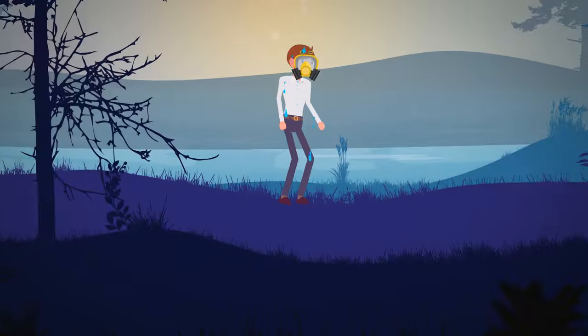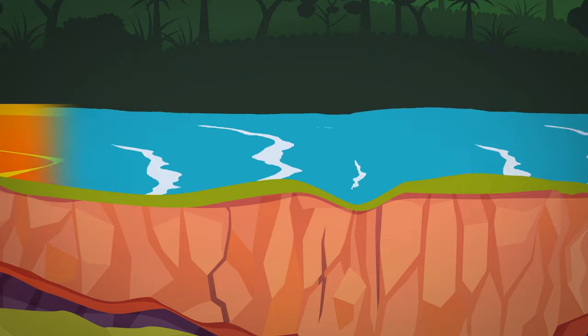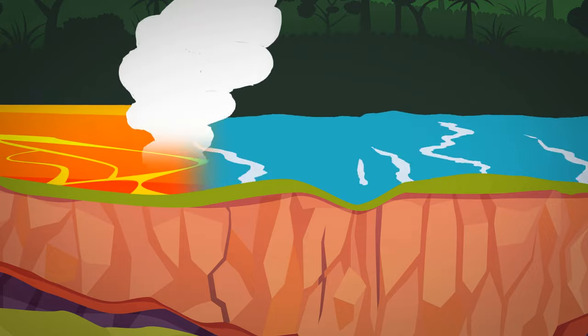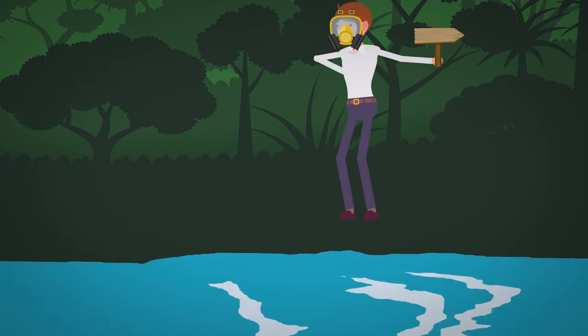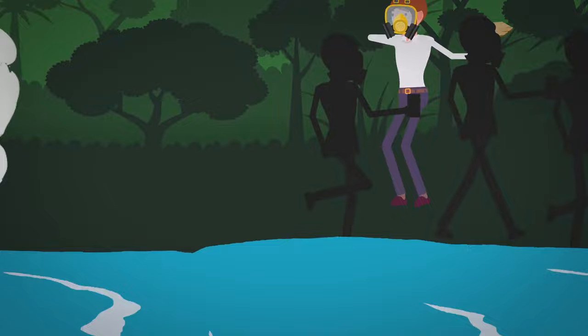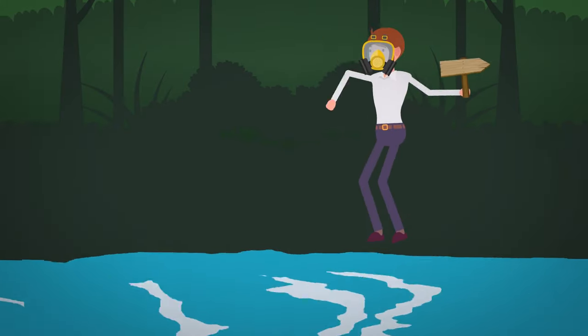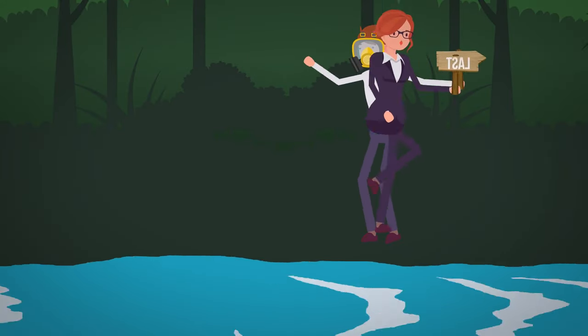And then the rest of the group follow. The next thing you know, the river starts steaming as lava meets the bank and runs into the water. You try your best to speed things up. The lava can heat this water up to dangerous levels, and there are still people slowly crossing the river on the slippery rocks. Luckily, you manage to get everyone across.